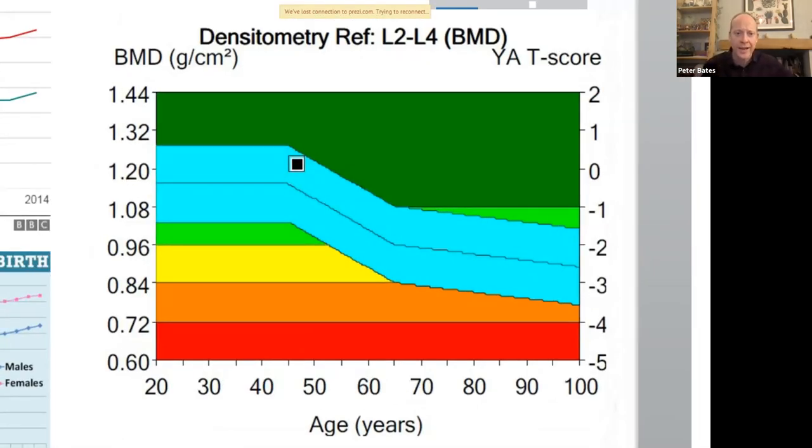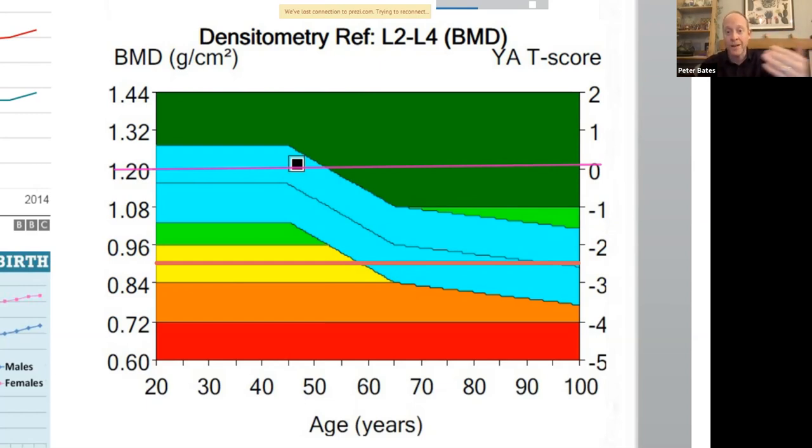Right, I'm just gonna pause here for a second. What I'm drawing in here is that red line is at minus 2.5 standard deviations below the mean. So down the left-hand side, we've got your so-called T-score. In other words, how many standard deviations around the mean you are. The mean is zero. The mean is here, right? That's the mean where you should be, that's healthy.